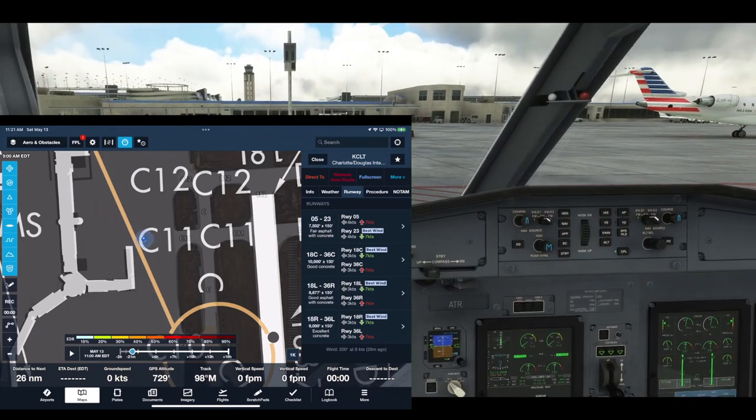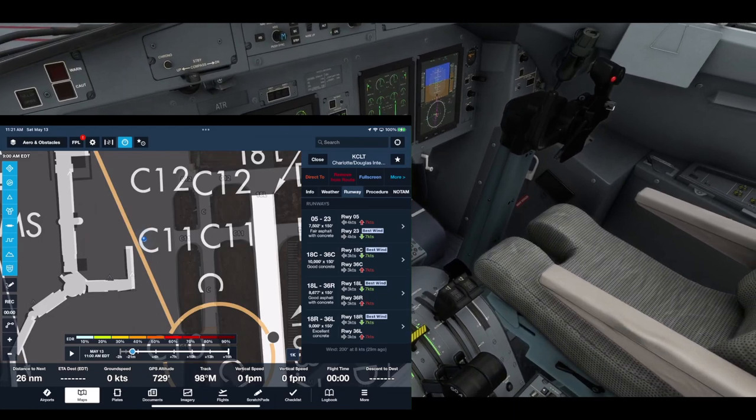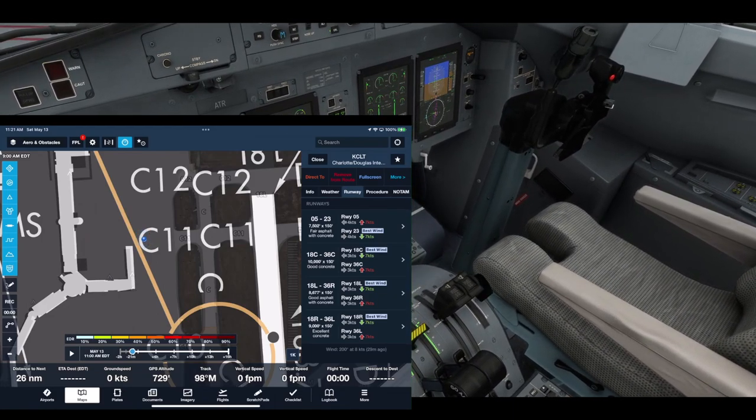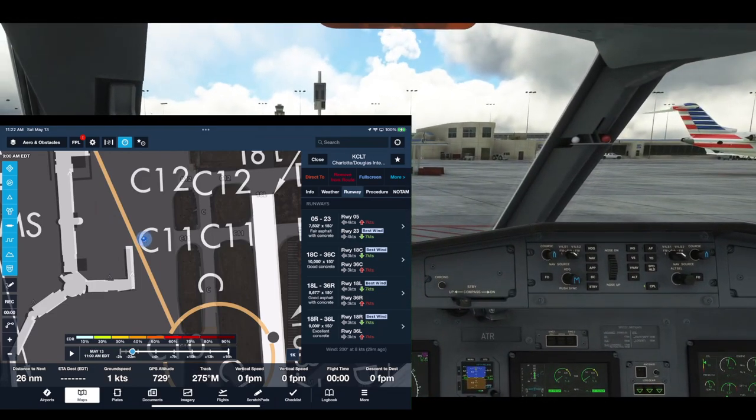All right. Need to do one other thing here. We do need to get our flaps. There's our flaps in position. I'm gonna go ahead and get our gust lock off. And parking brake is coming off. And here we go, we're moving.